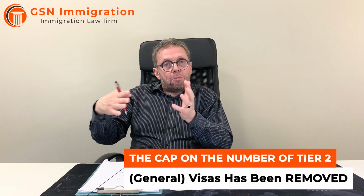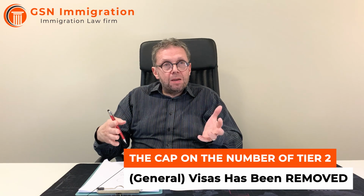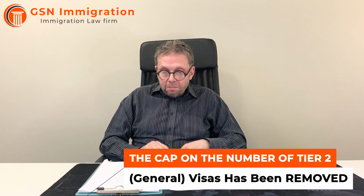Another change, maybe a smaller change, but perhaps interesting to know. Under the Tier 2 skilled worker scheme, there was a cap on the number of visas that could be granted. In many cases, the cap wasn't reached, but sometimes it was. If for that month the cap had been reached, your Tier 2 visa application would be held back until probably the next month. So it could delay things for some people. This cap is being removed. There is no longer any cap on the skilled worker visa route.